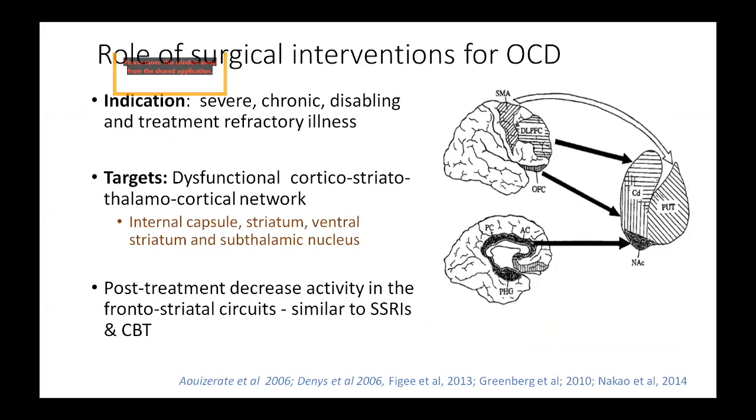So what is the role of surgical interventions in OCD? The indication, as I said, is severe, chronic, disabling and treatment-refractory illness. Only those patients are allowed to undergo surgery. As is generally discussed in OCD, there are different cortico-striato-thalamocortical circuits which are found to be dysfunctional. These circuits start from a particular region in the cortex, go to a particular region in the striatum, then to the thalamus and to the cortex again. These are not single loops. There are multiple loops originating from different aspects of the cortex. For example, there is one loop starting from the orbitofrontal cortex, one from the dorsolateral prefrontal cortex, and one from the supplementary motor area. And all these loops are found to be partially segregated with some interconnections. And these interconnections are generally found in the subcortical structures.